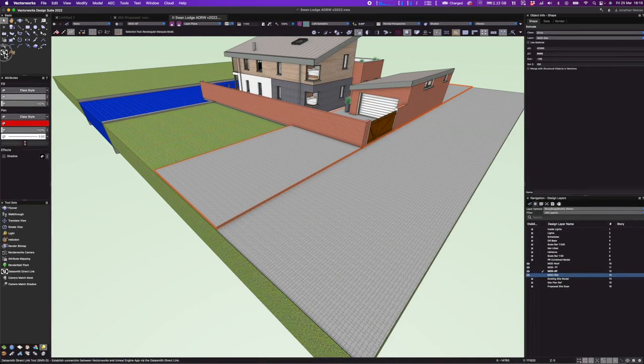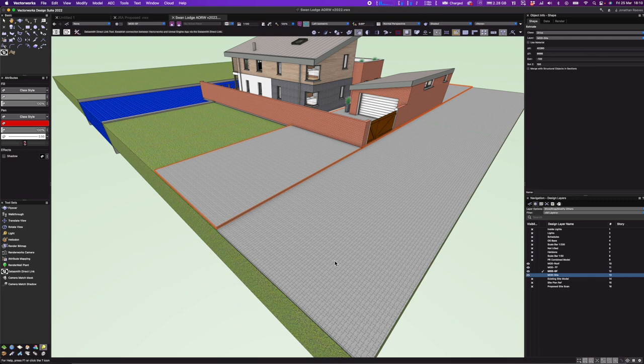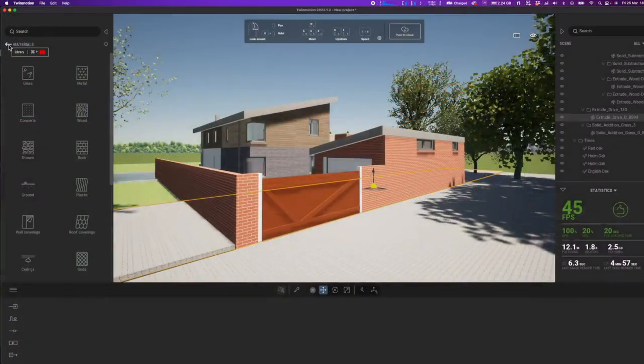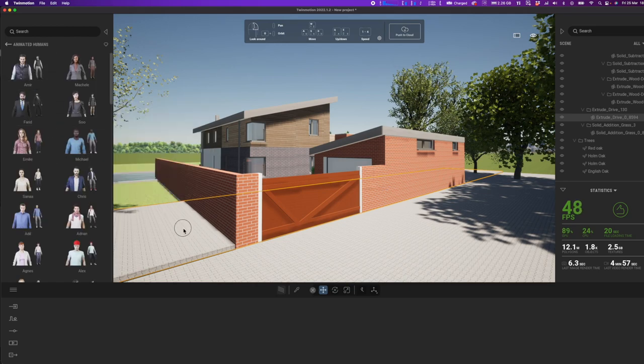Okay, so let's do this. Once again, just check on the data link. You do sometimes need to refresh this in order for it to do the updating, but that's only mainly if you've switched across to Twinmotion itself. So those changes are going across. So I think all we need just to finish off this little project for this demonstration is a couple of people. And things like the animated people are really, really wonderful.